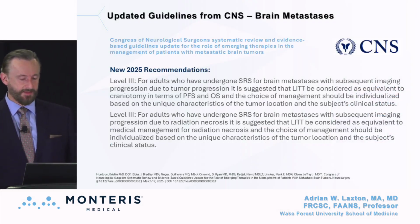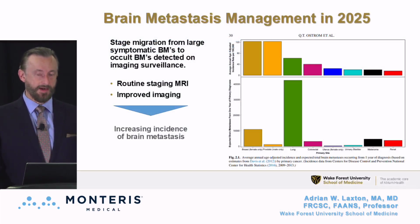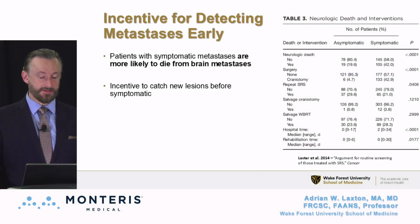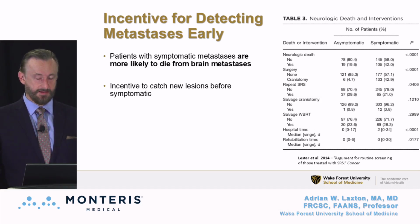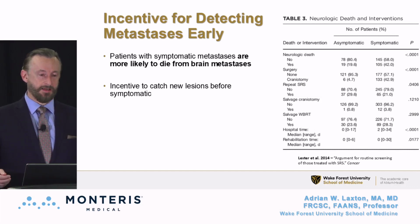So in the context of brain metastases, really our practices have changed, obviously, in the last 10 years. And these patients are living longer, and they're undergoing routine imaging, and so we're identifying many more brain metastases than we did maybe 15 years ago. And so the question is how best to manage these people. Of course, there's an incentive for detecting these metastases, because patients who have symptomatic metastases are more likely to die from their brain metastases. So we do want to identify these lesions. And in identifying them, we're often applying radiosurgery. And then we're following these patients with serial imaging.